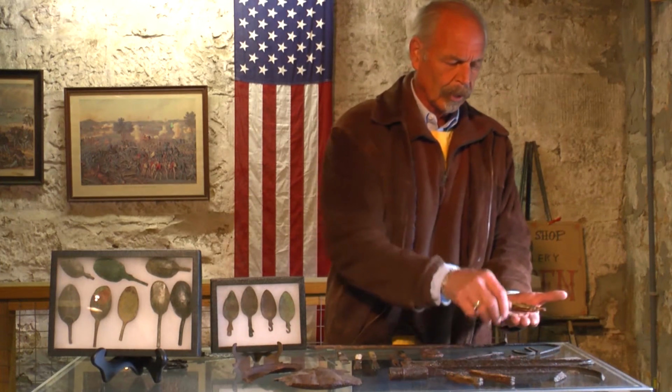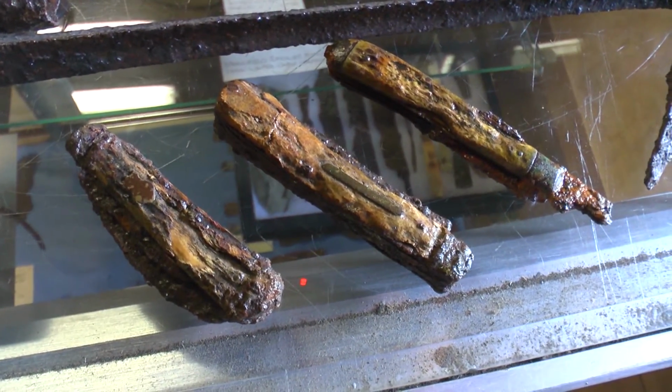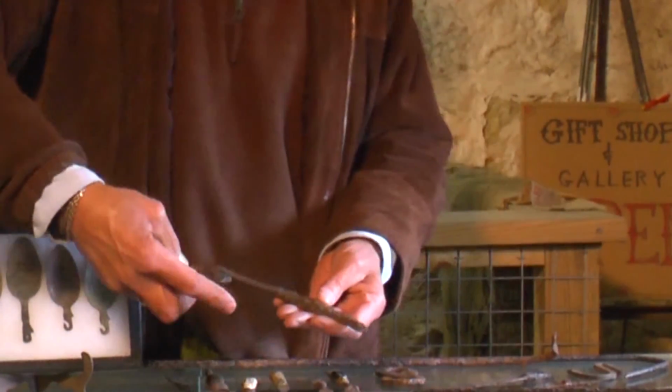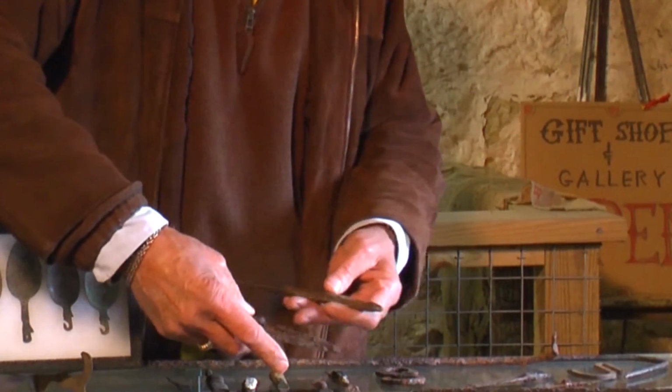Again, because the Civil War soldiers brought their own stuff in from home and from everywhere in the country. We have stuff from California and Florida and Texas here, but you'll notice these two knives. See if we can get them up here. Notice how the handle curves. Same with this one. Notice how the handle curves up.